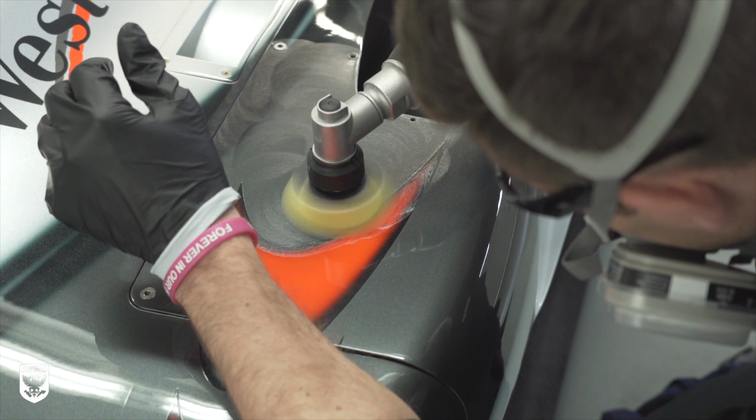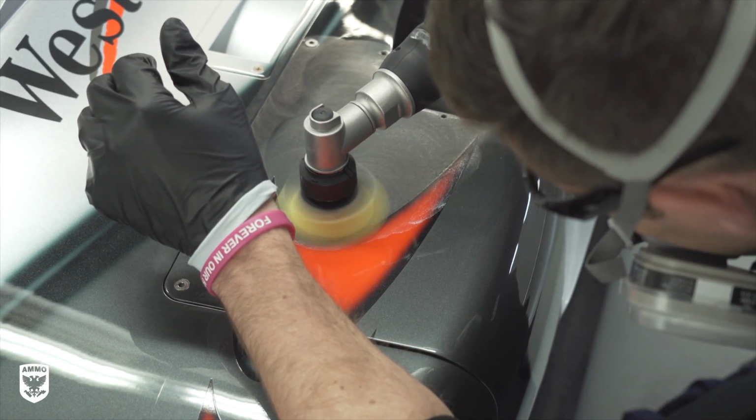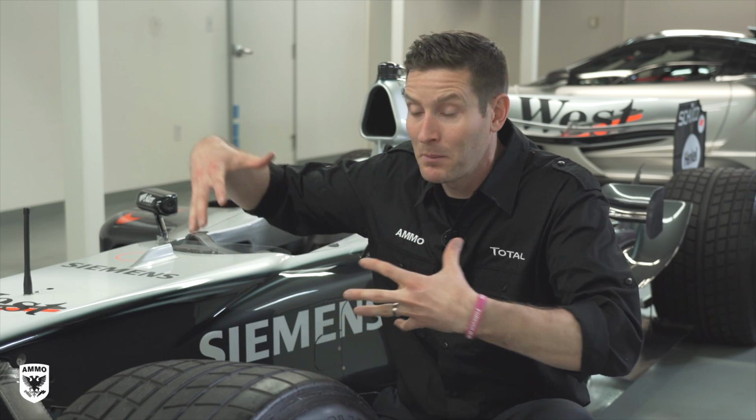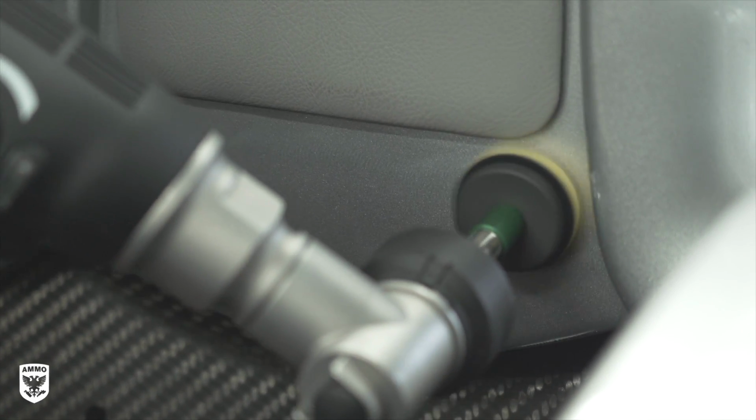Meaning instead of by hand, we're going to go with a machine, use some polish and a foam pad, which on the street, in the real world with a normal car, is wildly safe, right? On this one, I was getting a little bit nervous, but it turned out absolutely perfect. So we could speed up and do bigger sections with the machine. So I was pretty pleased with that.